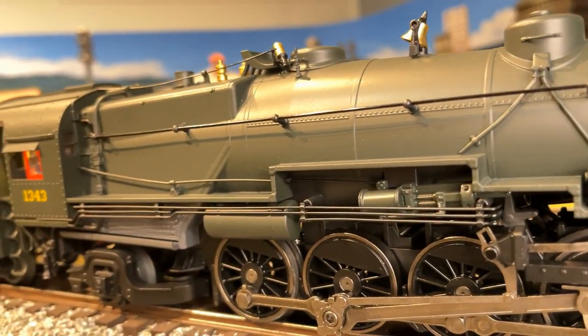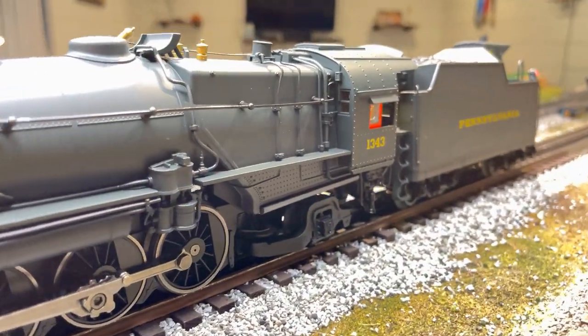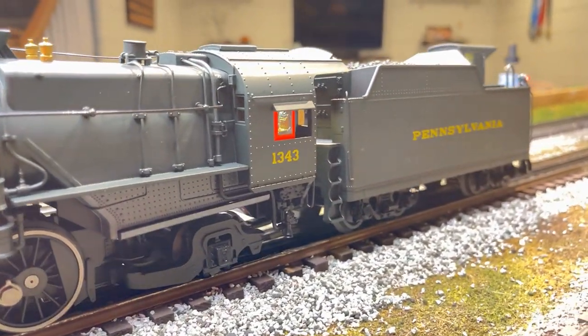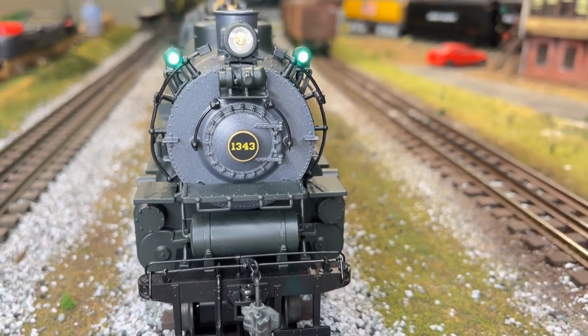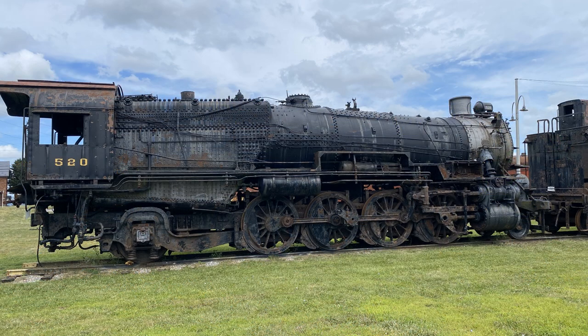Now, there is one of these that is still alive, has survived. That is number 520. I don't know of any others that survived from my quick research on this. I know that 520 is just up the road at Strasburg at the Railroad Museum of Pennsylvania. It is unrestored, sitting in the yard. In fact, the tender is sitting in front of the locomotive, so they've got some work to do on that.